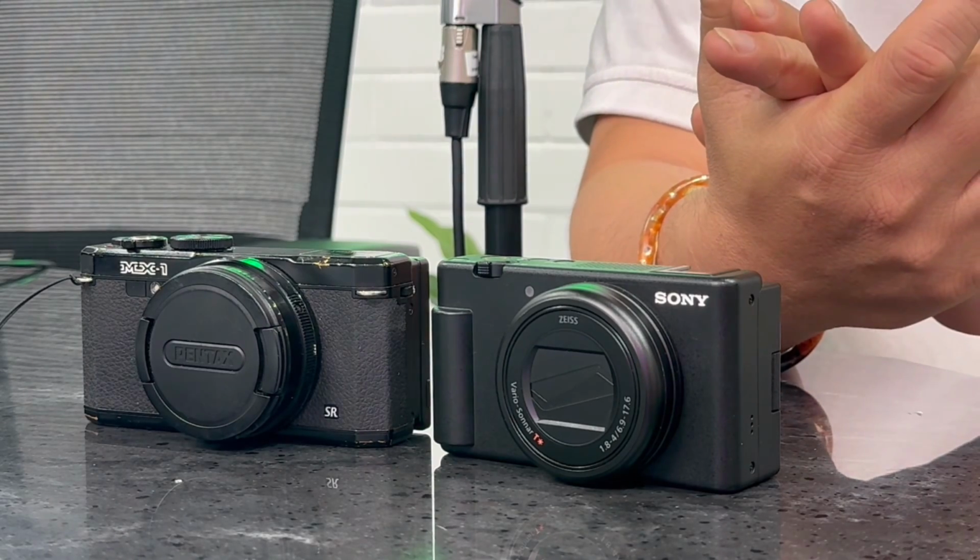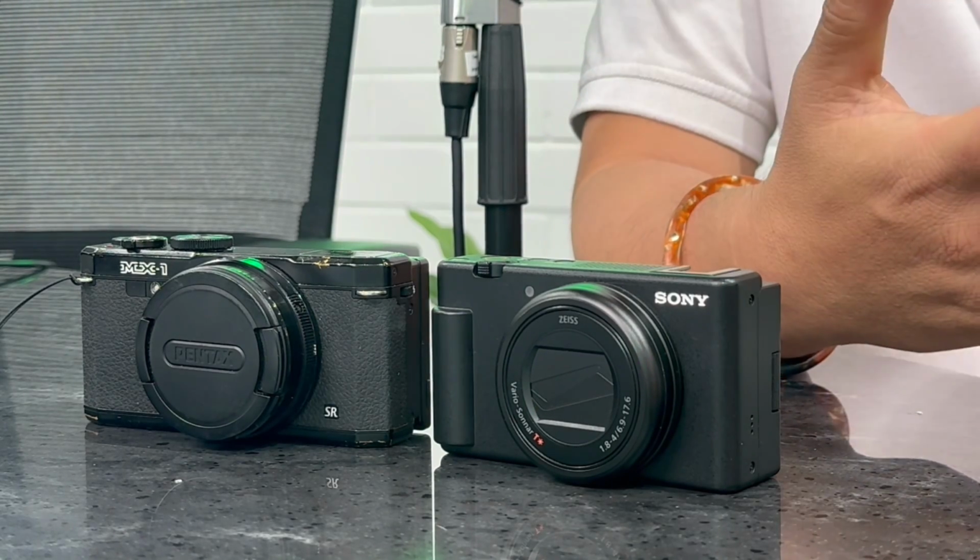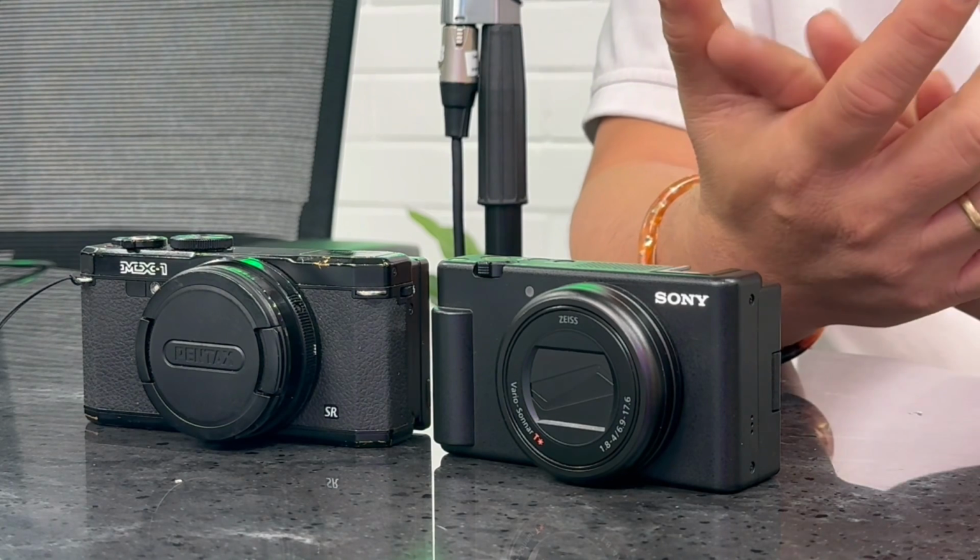Did you know that the Sony ZV-1 Mark II is the top best vlogging camera, and everyone likes this camera for vlogging. And also we have here the Pentax MX-1. It's a classic camera from 2013. It's also good for photography.